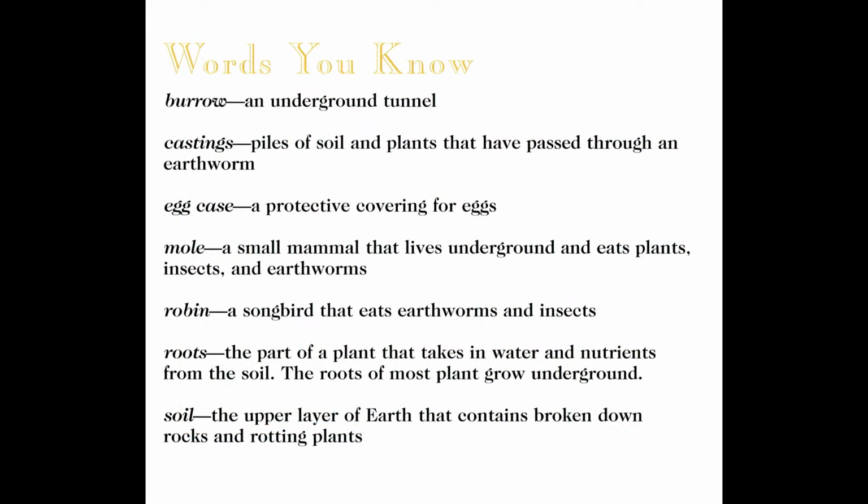Words you know: burrow, an underground tunnel. Castings, piles of soil and plants that have passed through an earthworm. Egg case, a protective covering for eggs. Mole, a small mammal that lives underground and eats plants, insects, and earthworms. Robin, a songbird that eats earthworms and insects.